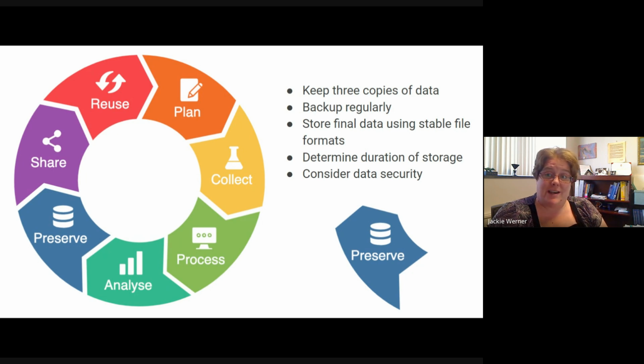Another reason why it's good to have 3 copies and not just use the intranet copy is that if something goes wrong with the intranet, it can take a lot of digging and a lot of time for them to go in and restore your data. It's more secure and also easier to have your own backup alongside that. You want to store your final data using stable file formats, and that I will talk about in a minute.